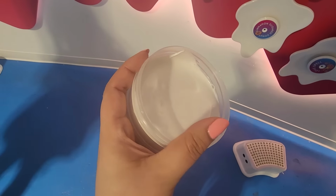A little messy. We got to make our own slime, and there was some small bites, and it was a really fun way to connect and do some activities here in Chicago. So really amazing time.